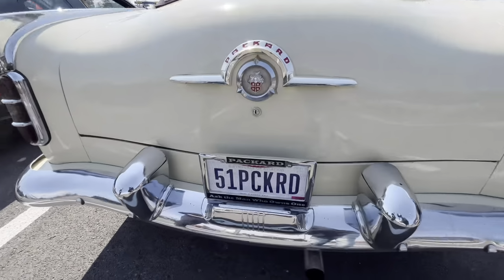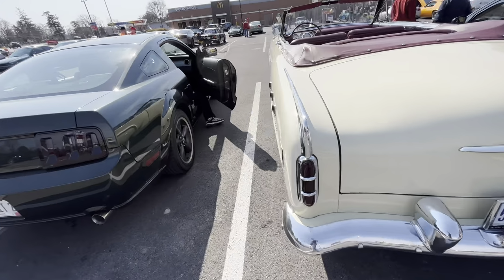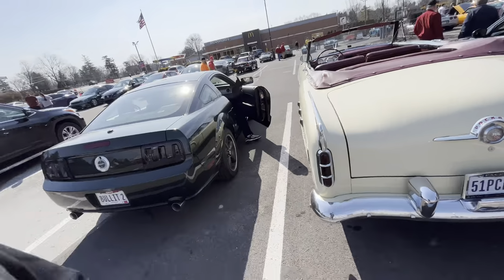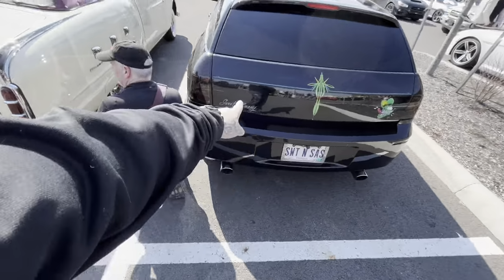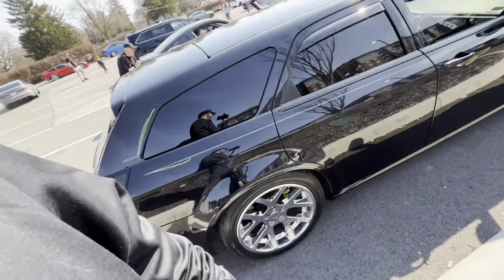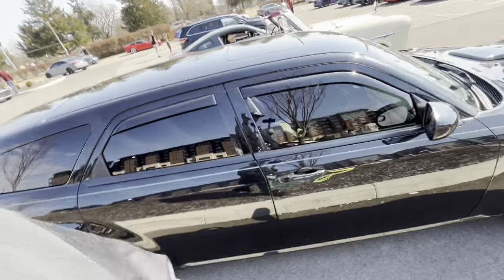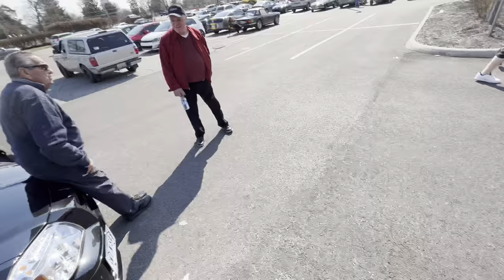Look at that. '51 Packard. This thing is beautiful, guys. Man, oh man. We got a Magnum here. Sweet and sassy. What it do? What it do? It's alright. I like it. I like the hood, but I don't like that thing they put in the middle.